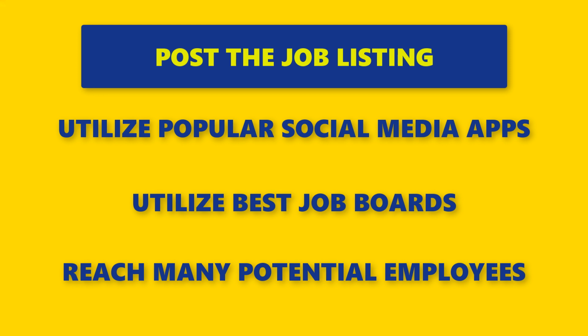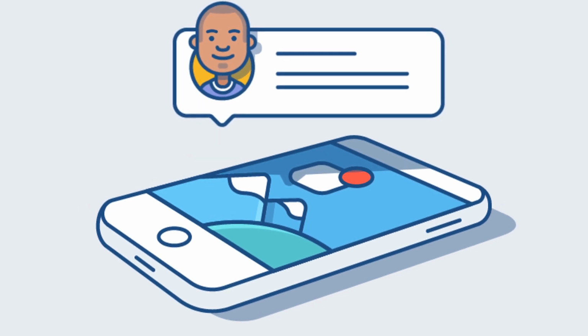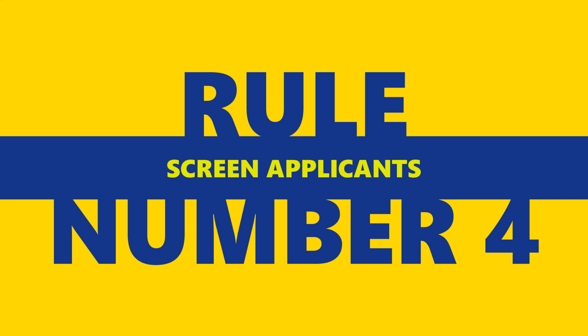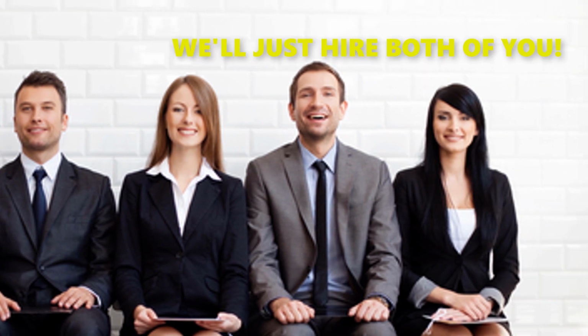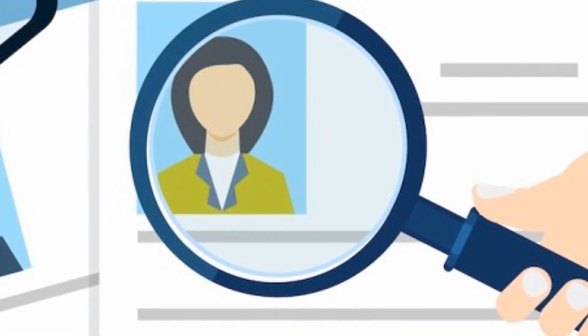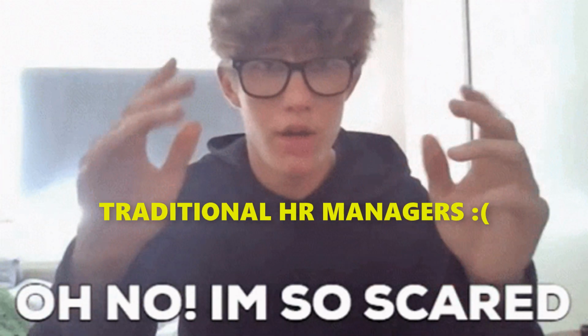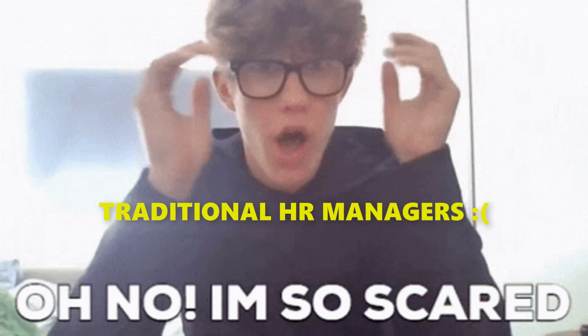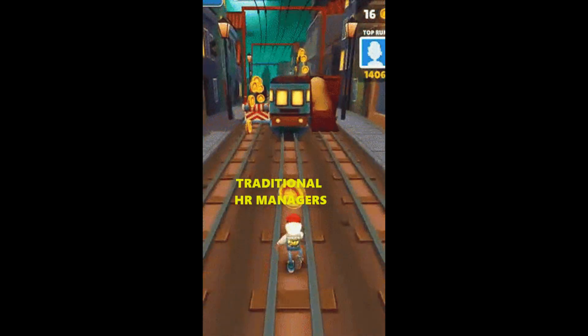Now that your job listing is up and running on job boards, social media, and more, you probably have received applications. Once you've received applications, it is time to screen the applicants. And the reason why you screen them is you have to identify the most qualified candidates. To do so, you must review resumes and cover letters to ensure that the candidate meets the requirements outlined in the job listing. Now, one thing that scares traditional HR managers away from remote hiring is screening applicants. Why is that?